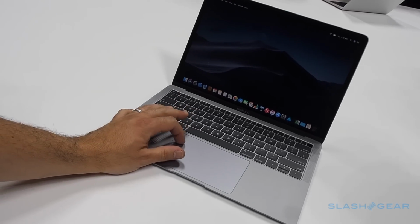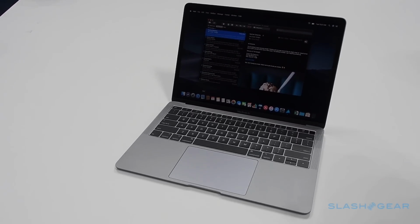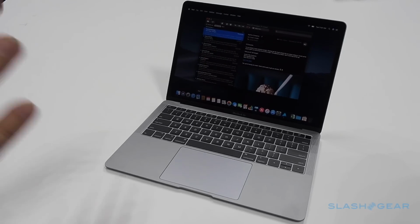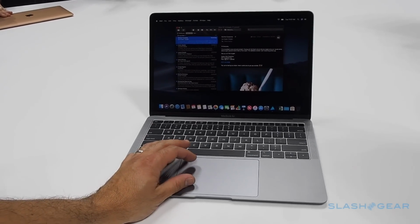I switched into dark mode while we're talking because I think another new feature of Mojave, which is just amazing, is dark mode. Particularly somewhere like Mail, if you're focusing on those words, with the new color scheme the toolbar just gets away into the background so you can focus.